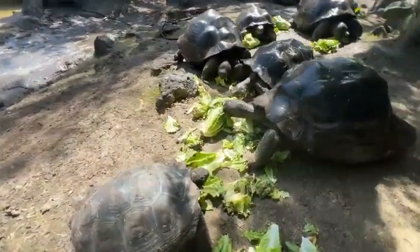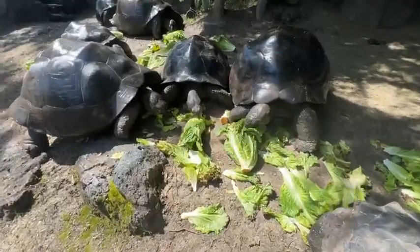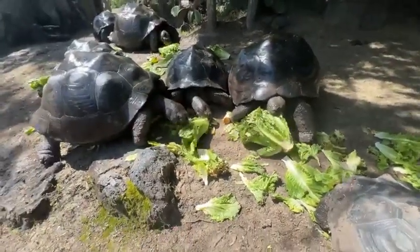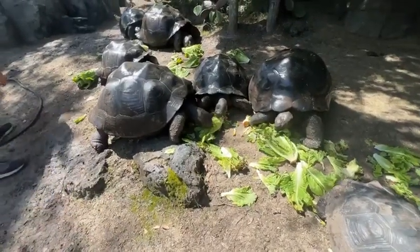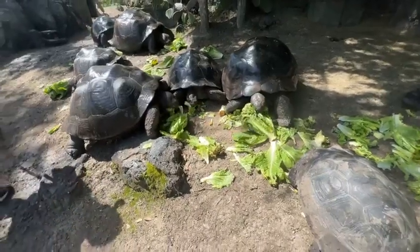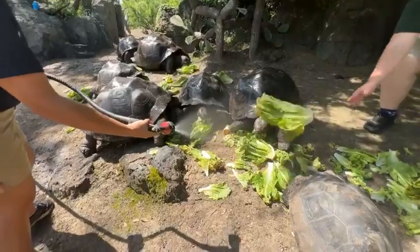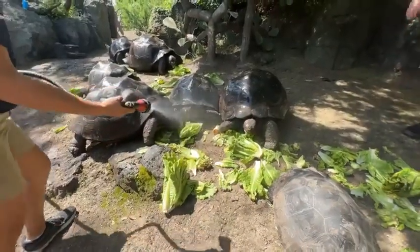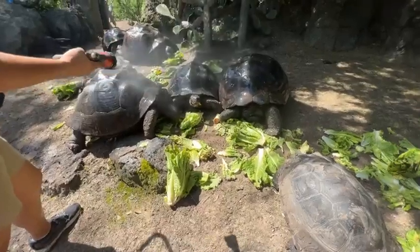Being here in Houston, we do get, as y'all know, super hot temperatures, sometimes around 100 degrees. So we'll spray the tortoises down with the water hose. They really enjoy that. And they also have the lettuce and some mud wallows in here. Show y'all how they like the water hose. See, they're still eating. They really enjoy it.